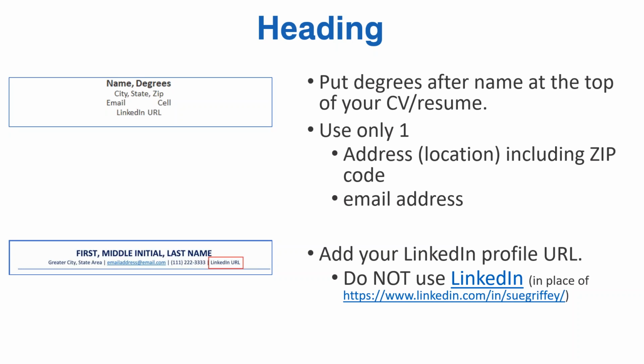Only use one address, including your zip code, because recruiters who use LinkedIn Premium will recruit by zip code, not by city or state necessarily. And make sure you have only one email address. I make this recommendation because even when people leave graduate school, for example, and keep their graduate affiliation email, they will put a Gmail address on their resume as well as, for example, their Tulane address. It's very confusing. People don't know which one you want to use and which one you should use.